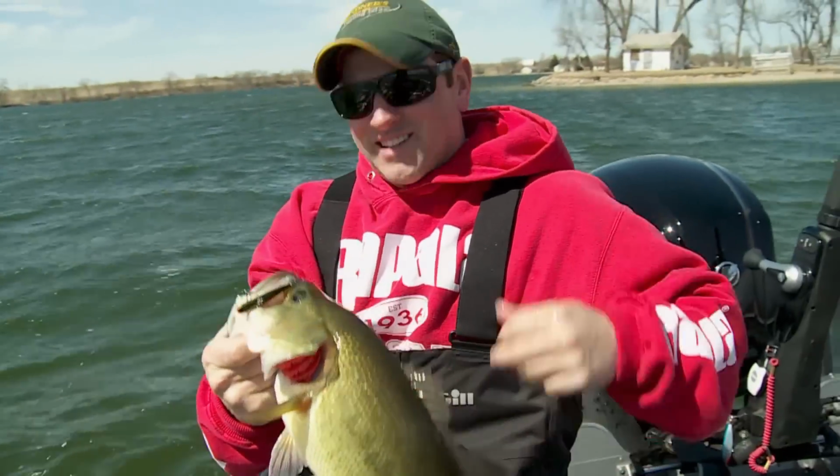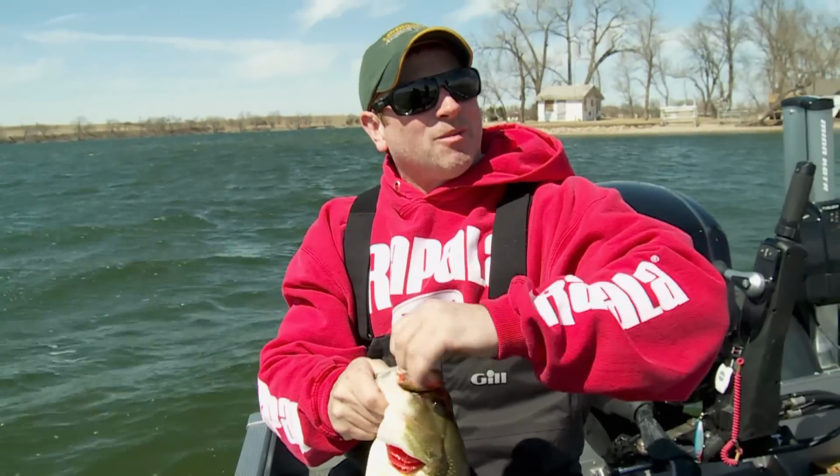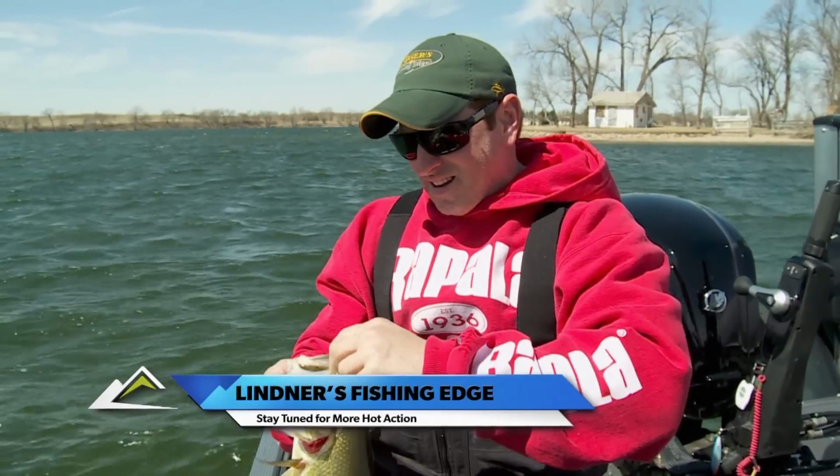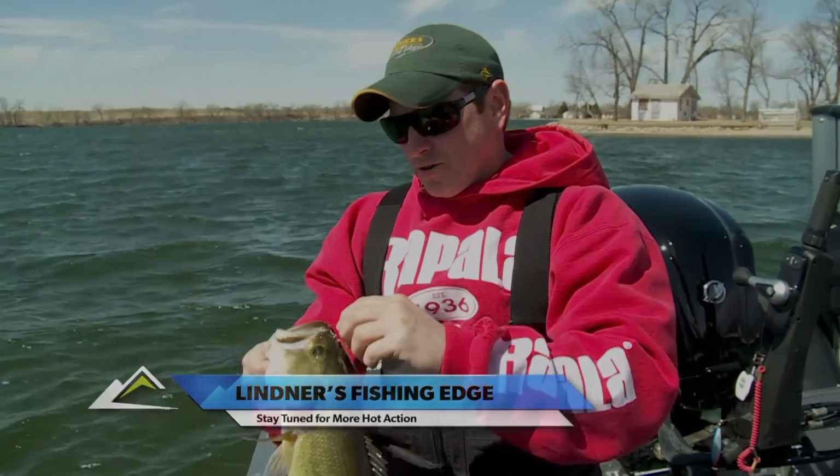There we go. Move down spots. I mean, those fish started moving away from that shoreline as that sun came out. And it seems like they're a little deeper now too.